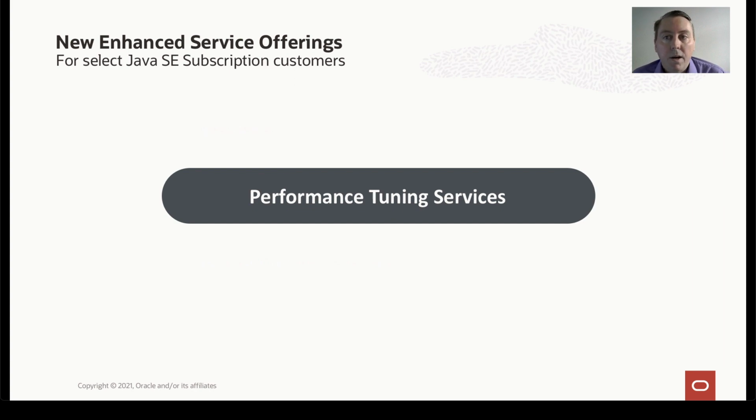Element number two, again part of the enhanced service offering, is performance tuning services. In a later slide, I'll delve a little deeper and provide some scenario information, but as it says, performance tuning services would cover such things as a GC concern, a performance concern around garbage collection, where you'd like us to bring our expertise in conjunction with your expertise and resolve the issue. That would be a typical example of this. So that's the performance tuning service, element number two.